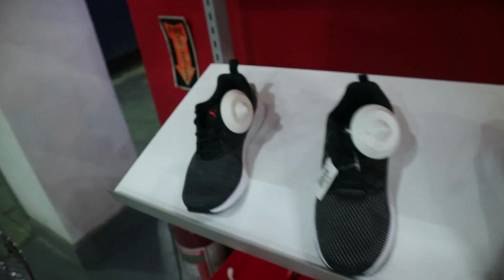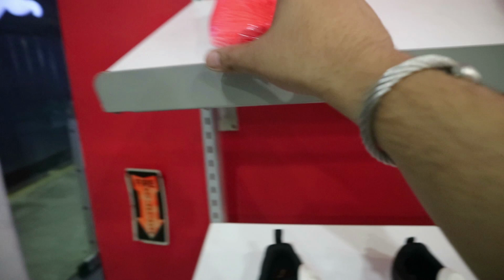Alright, wala silang mga price. That's odd. Ito, naka-sale to. I'm not sure what this one is called, pero it's on sale for 2,360 pesos. So if you like the way it looks, it's available here.